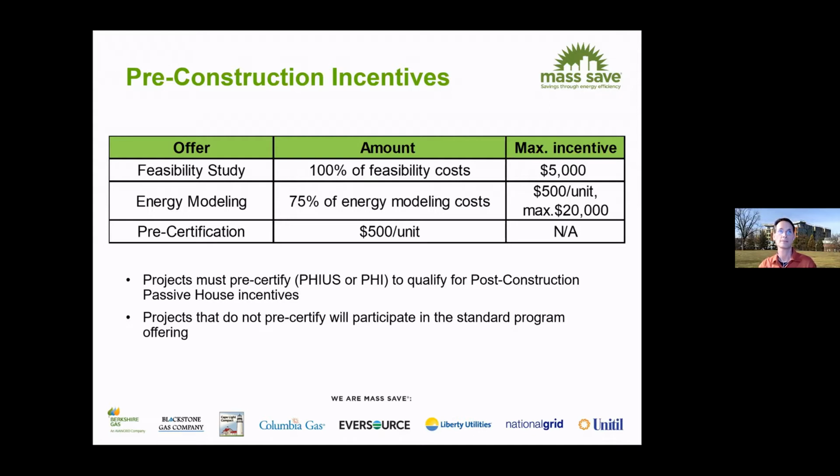Following that, we have energy modeling with 75% of the modeling costs, or $500 per unit with a maximum of $20,000 for the project, to continue the discussion and design development, keeping the energy model up to date and making sure that the project stays on track to achieve the Passive House requirements.